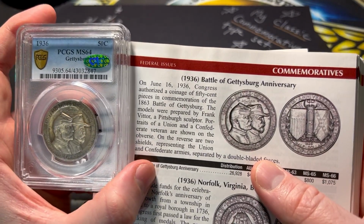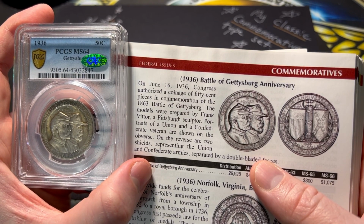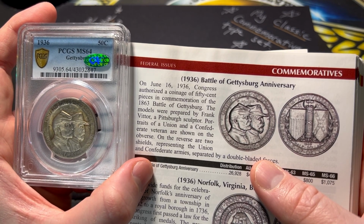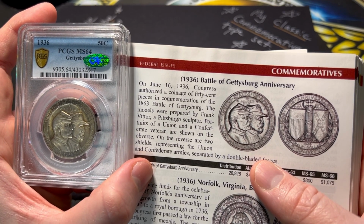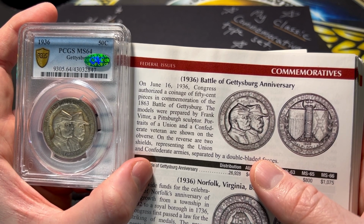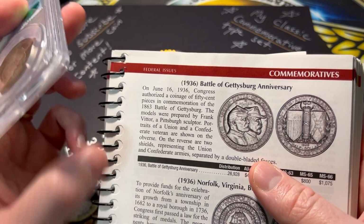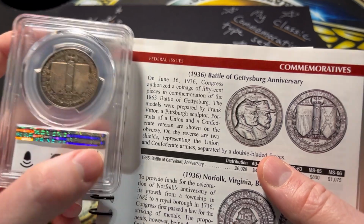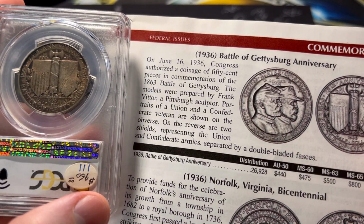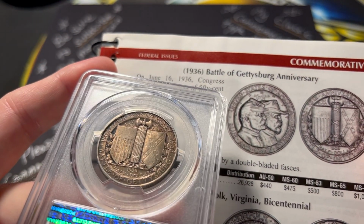On June 16th, 1936, Congress authorized a coinage of 50-cent pieces in commemoration of the 1863 Battle of Gettysburg. The models were prepared by Frank Vittor, a Pittsburgh sculptor. Portraits of a Union and Confederate veteran are shown on the obverse. On the reverse are two shields representing the Union and Confederate armies separated by a double-bladed fasces. So there you go, fasces in the middle.